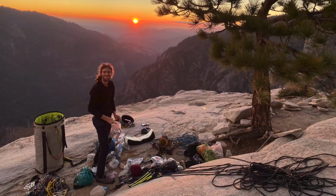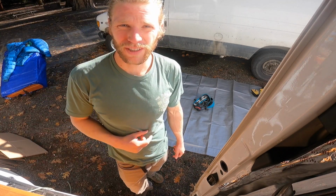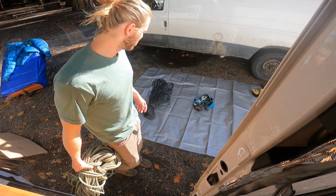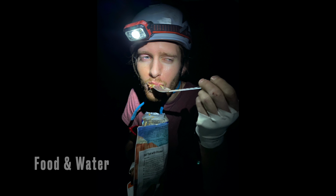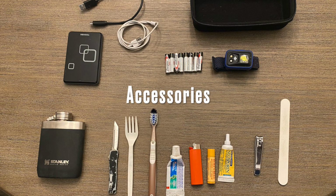Today we are packing a haul bag for 6 days on the wall. First things first is you want a nice tarp, because if your climbing shit's dirty, as Tristan says, nobody wants to climb with you. Next, think about things in terms of 4 areas: climbing, ropes, rack, harnesses; food and water, pretty obvious; sleeping, sleeping bags, pad, portaledge; and finally, accessories, chargers, headlamps, and all that fun stuff.